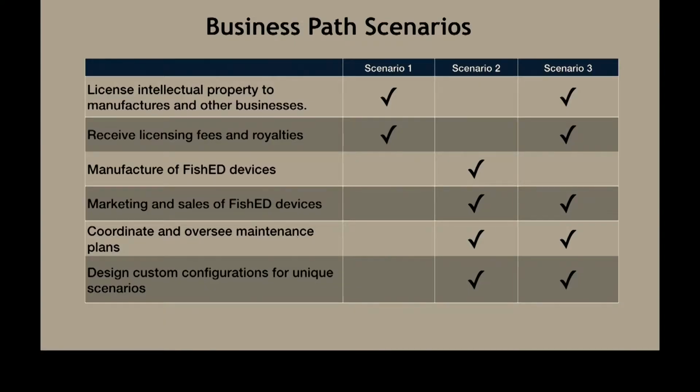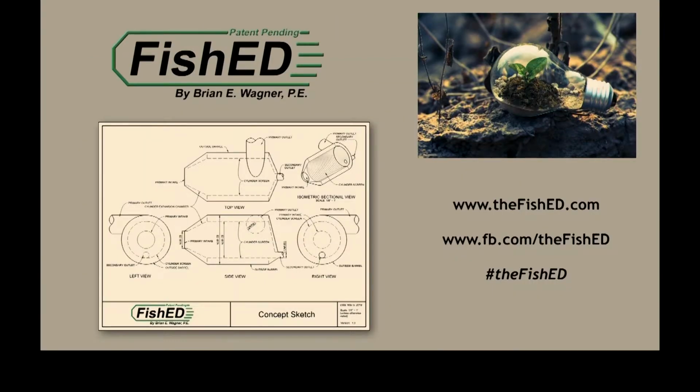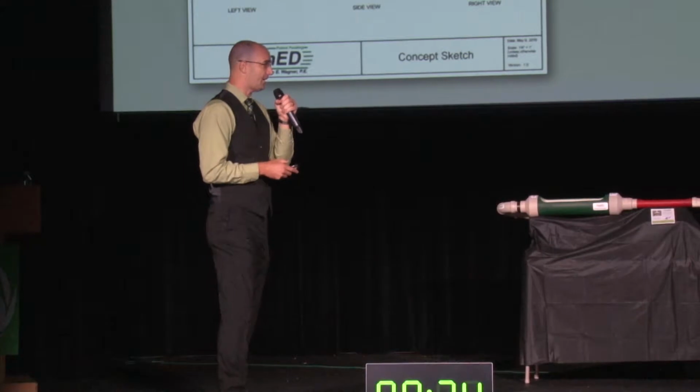So this third scenario would look at licensing the manufacture and distribution of standardized devices to businesses and manufacturers throughout the country and even internationally, while FishED would retain the large diameter, high capacity intake considerations and those custom installs for their control.